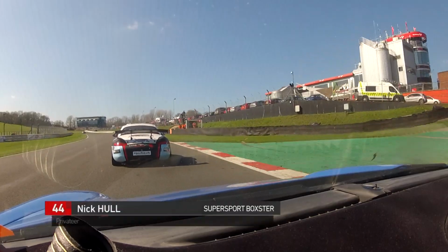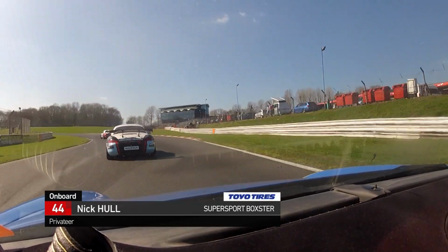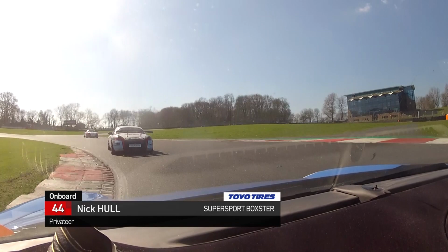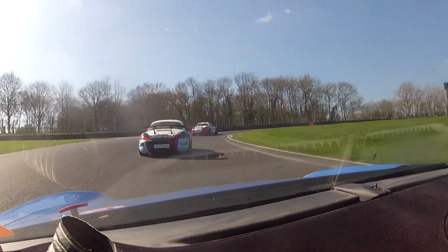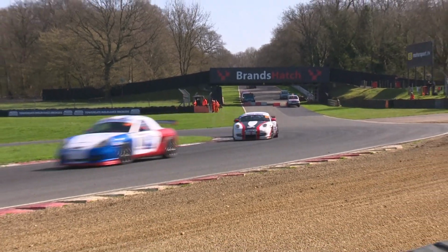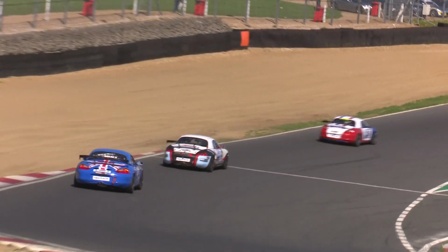home-based driver. This weekend, incidentally, just 2 races. We've got 3 races at 5 of the events, 5 of the 8 over the season, and we've got another double header at Brands Hatch at the end of July. You'd be most welcome to come and join us and talk to the drivers in the paddock and watch some great racing. But as I say, 5 of the 8 events are triple headers.